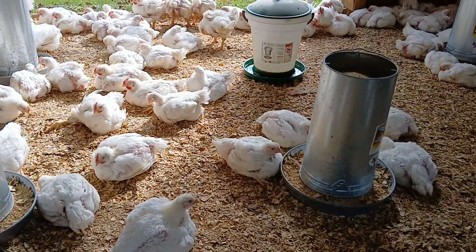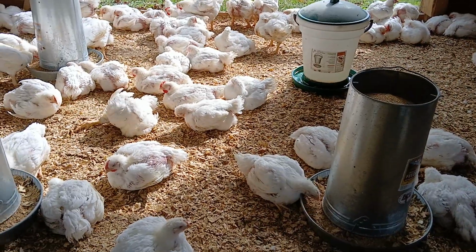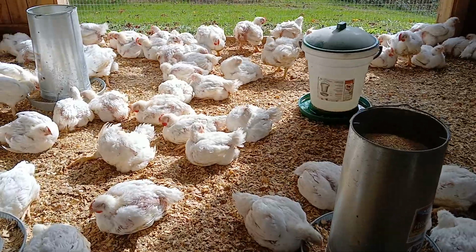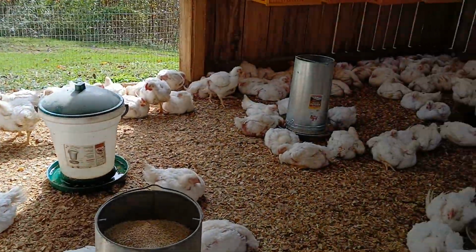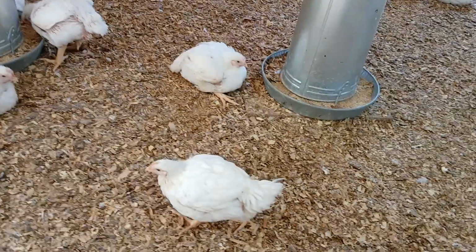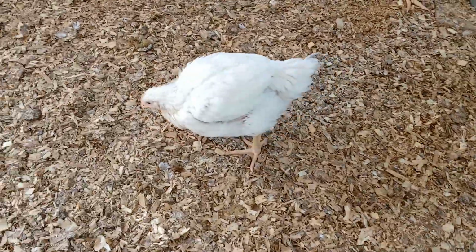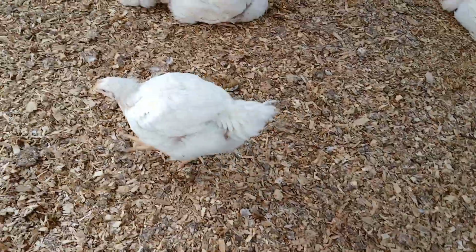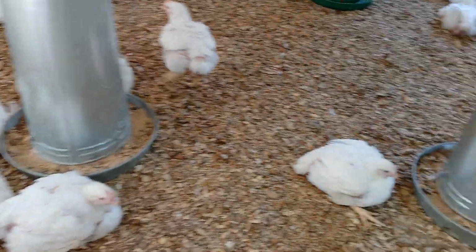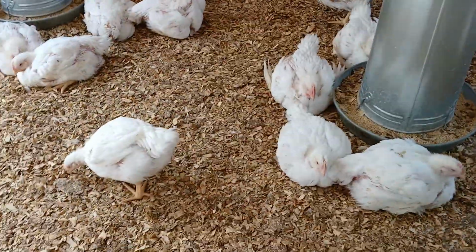So in our production schedule, we do use a barn system. That's for protection for the birds from predators and from extreme weather. So it works for us. There's other ways to raise them. There's an example of a female that's a little light. She's a little lighter than uniform in the flock, but that's okay. She's got another week to grow too.